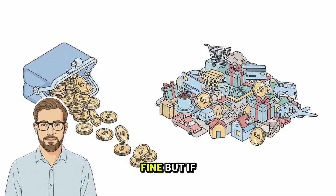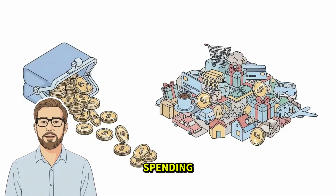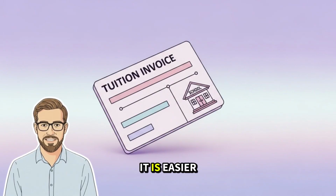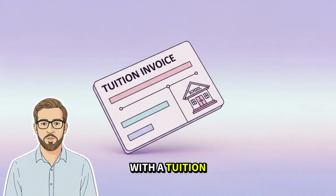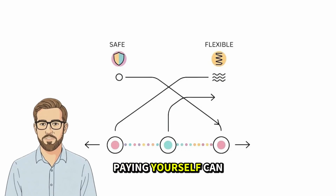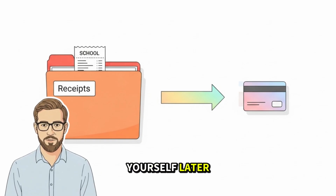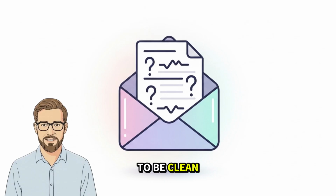Either can be fine, but if the money comes to you, it is easier to accidentally mix it with other spending. If the money goes to the school, it is easier to line up the transaction with a tuition invoice. The trade-off is flexibility. Paying yourself can help when you already paid out of pocket and you're reimbursing yourself later, but then your receipt folder has to be clean.